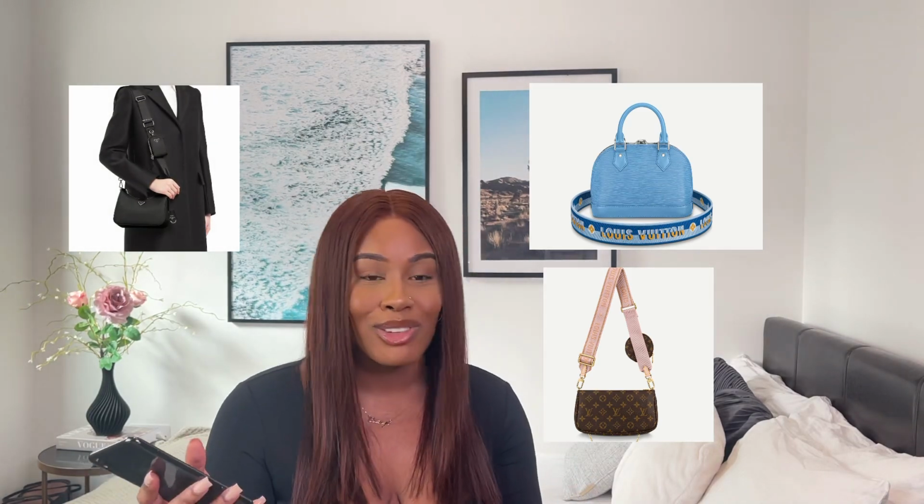If you've watched my previous videos, you know I love the guitar strap. Any thick strap that is designed with some logos or some patterns running through it, I'm a sucker for that. I love the new Alma BB strap. I love the old multi-pochette strap. I love the Prada re-edition strap. I love the Marc Jacobs strap. I love the Dior saddle guitar strap. Do I need to go on? I love straps, okay? So yeah, I was sold on this strap, and I love the little emblem and the design on the front of the bag.